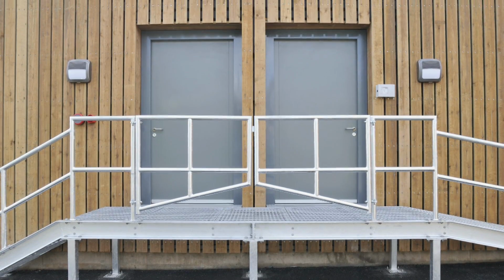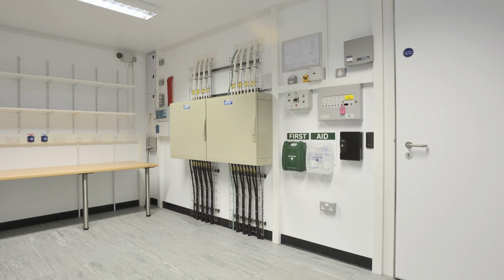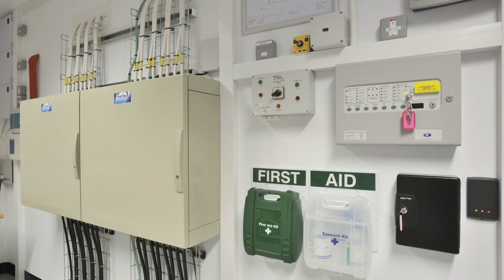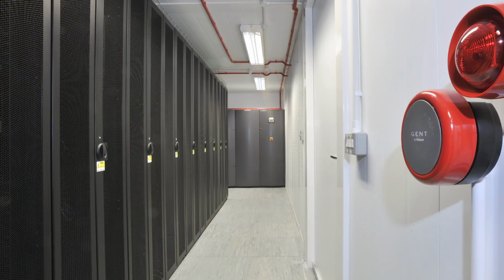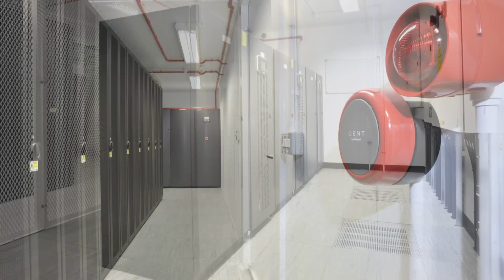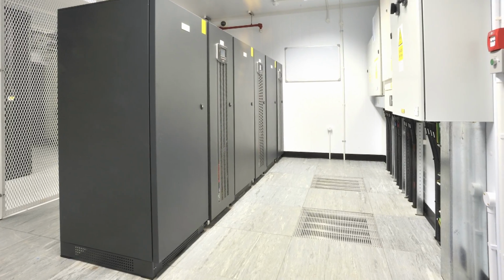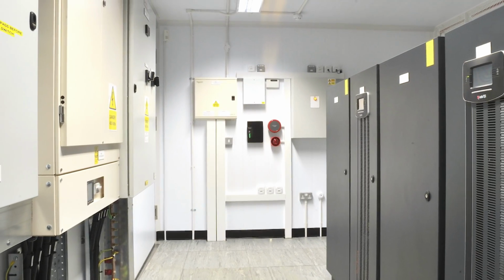The finished project demonstrates Secure IT Environment's attention to detail. The building is complete with first aid kit, clear labelling on all cables and equipment, and sufficient space to move equipment around the room. The modular approach allows flexibility in design. Separate areas can be defined using partition walls or metal grills. Here, the power room is separated to prevent maintenance engineers from having to enter the IT room.